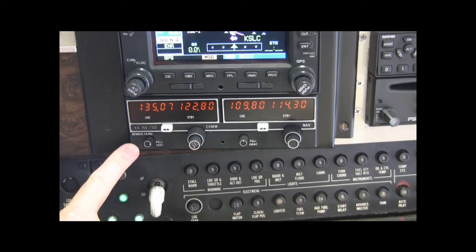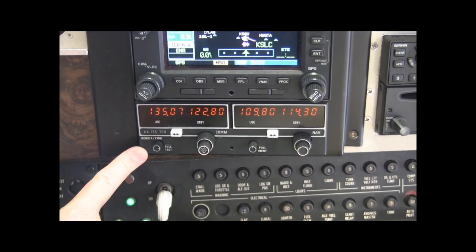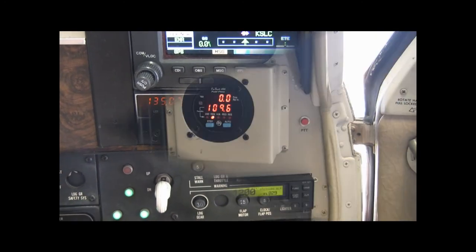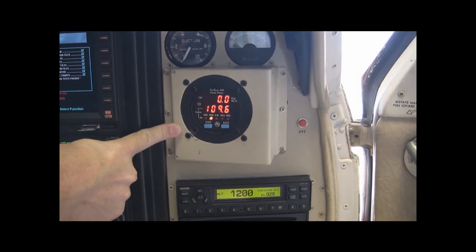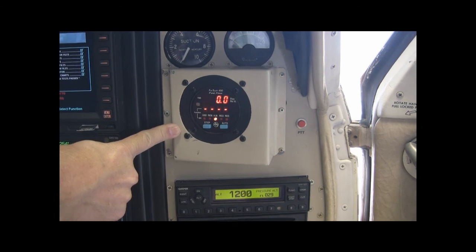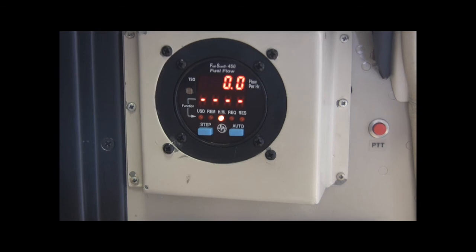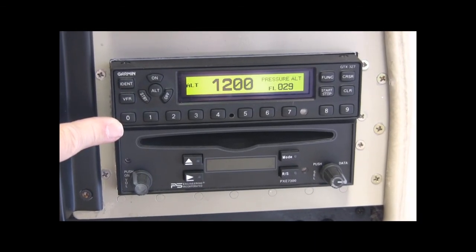Below this, we have your #2 NavCom. This is a King KX 155 NavCom. And this has dual switches for both your nav and your com. Over here on your far right hand panel, you have this JPI 450 digital fuel flow system. And this airplane has a lot of extra fuel, so this allows you to keep up with it in an organized way. Below this, we have a relatively new Garmin 327 transponder.